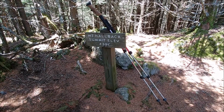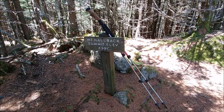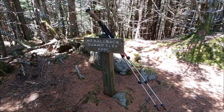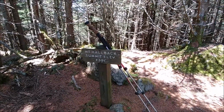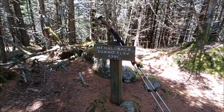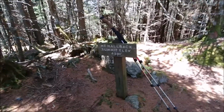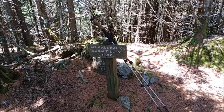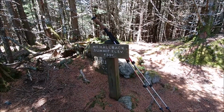Here at the top of Mount Hallback, forested summit, says it's 6,391 feet on the sign, and the challenge list on Carolina Mountain Club's website, I believe, says 6,329, or else I wrote that down wrong on my phone. It's supposed to be 92 instead of 29, but it is above the 6,360 contour, so this is probably correct. That's my fourth 6,000 foot peak of the day and second one on the list. So I'm gonna go ahead and hurry on back to the car.